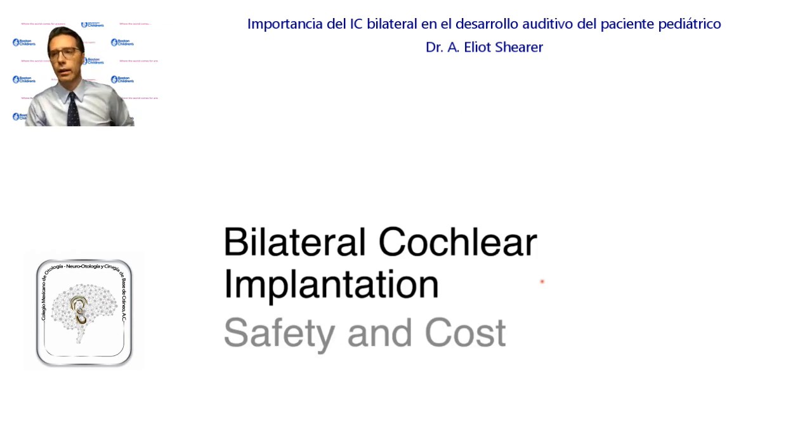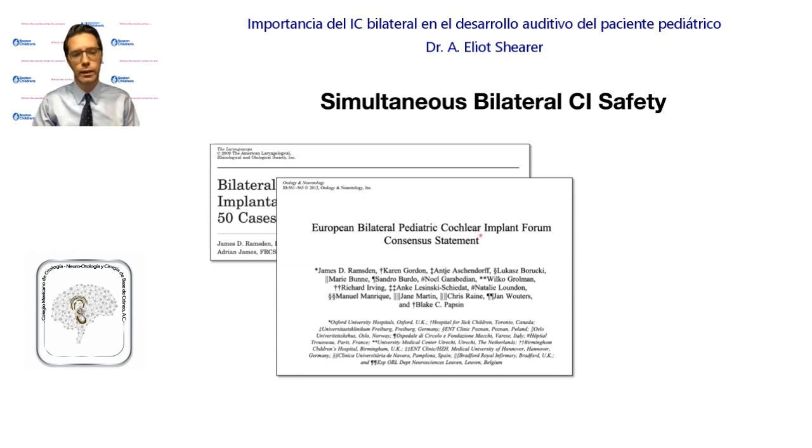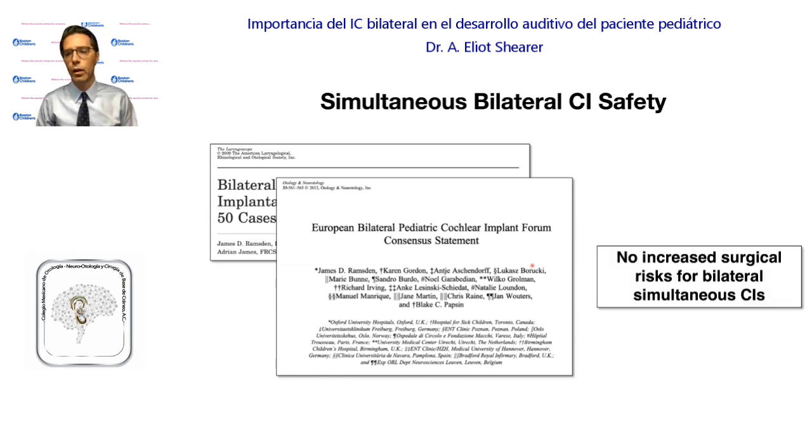So what about safety and cost? Clearly, this is a difficult topic to discuss because there are various different healthcare systems with different ways to pay for surgery and cochlear implants, and there's different training that surgeons are familiar with. There's been several very good studies looking at cochlear implant safety, including this consensus statement from the European Cochlear Implant Forum. And all of them show that there's no increased surgical risks for bilateral simultaneous cochlear implants. So this is surgical risks including injury to the facial nerve and infection.